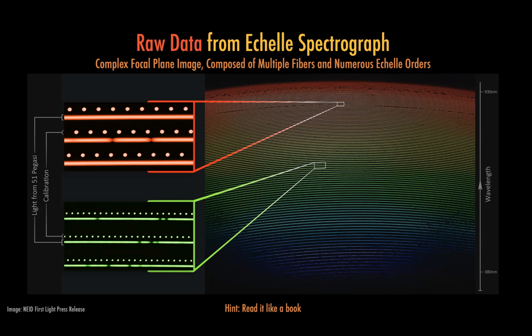You'll see in the zoomed out images here, there is a science fiber, which has the starlight, as you can see there, which is mostly continuum with a few absorption lines. And then there is this very uniform row of dots that is produced by the laser frequency comb, that is our wavelength and stability calibrator. And the third fiber that you can't see very well here is the sky fiber that allows us to correct for sky emission lines and also somewhat for other kinds of contamination like moonlight. I'll also mention that even though this looks very complex, you can kind of read it like a book. So the wavelengths go from left to right and top to bottom, from the blue to the red.